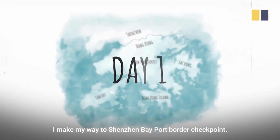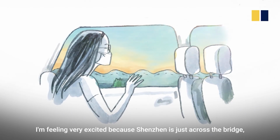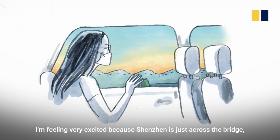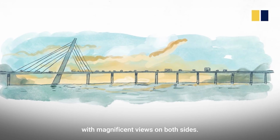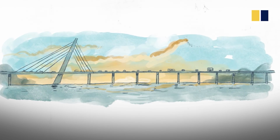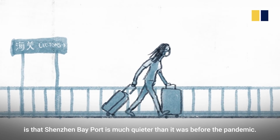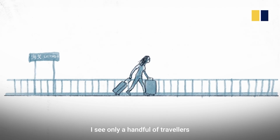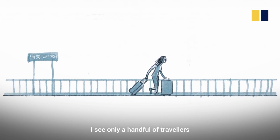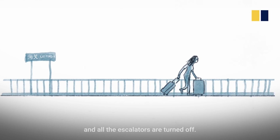I made my way to Shenzhen Bayport border checkpoint. I'm feeling very excited because Shenzhen is just across the bridge, with magnificent views on both sides. The first noticeable difference is that Shenzhen Bayport is much quieter than it was before the pandemic. I see only a handful of travelers, and all the escalators are turned off.